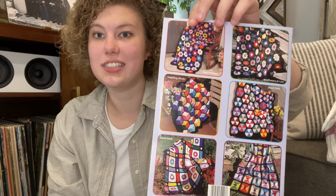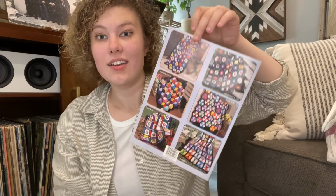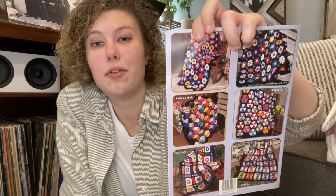I talked about it last time, but I have a scrap yarn problem. So this is a great idea for me to implement. So I think I'll be doing this one once I knock off, I have 2 other crochet blankets going at the moment. I should probably finish those first.